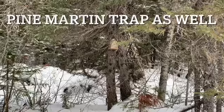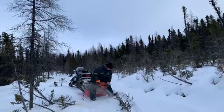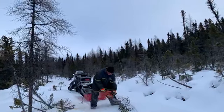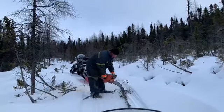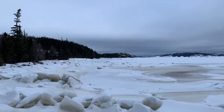Pine marten trap. Cutting a few small junipers so when we get out to the cabin, we'll have some dry wood to get the fire going, to warm up the cabin, as Ivan hasn't been out there for over a week.